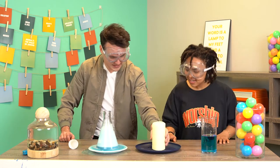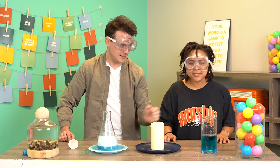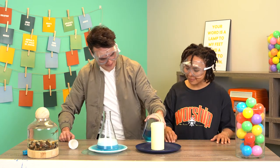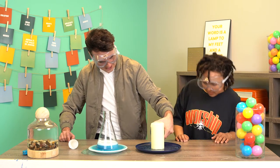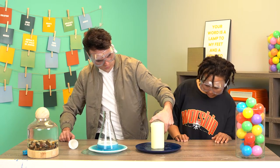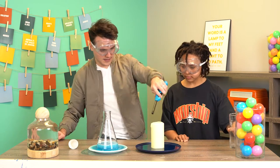What's it called? Now, this is called the Absorbing Candle. Oh, that sounds like a monster on Scooby-Doo. I know, it kinda does. So I'm gonna pour some water right here into the plate. Now, I have that water in the plate. Nice and empty there. I have this lighter.